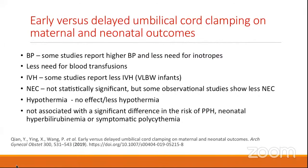There was no effect on hypothermia, no adverse effects of hypothermia, which people are concerned about, especially in the extremely preterm group. And it was not associated with any significant difference in terms of risks such as postpartum hemorrhage, neonatal hyperbilirubinemia, or for that matter, symptomatic polycythemia.